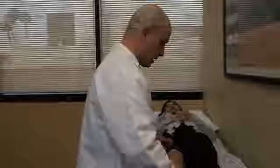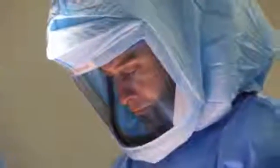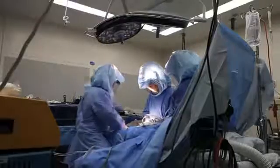When a patient comes to see me, it's usually because they're having hip or knee problems. My job is to figure out for each individual patient what the problem is and diagnose it, and then formulate a treatment plan for that individual patient. For some patients, this means cortisone injection, physical therapy, or anti-inflammatory medications. But for some patients, they require surgical intervention, and that's where my practice is focused.